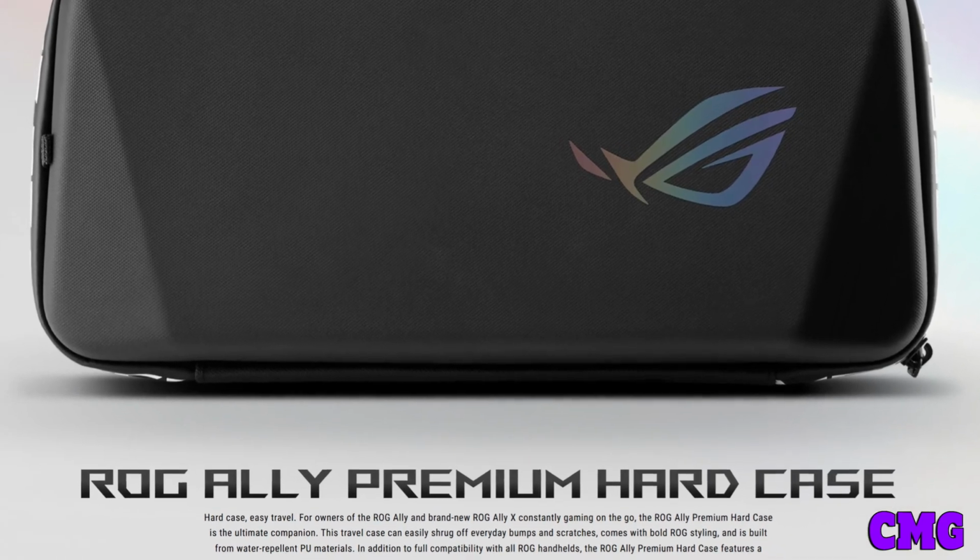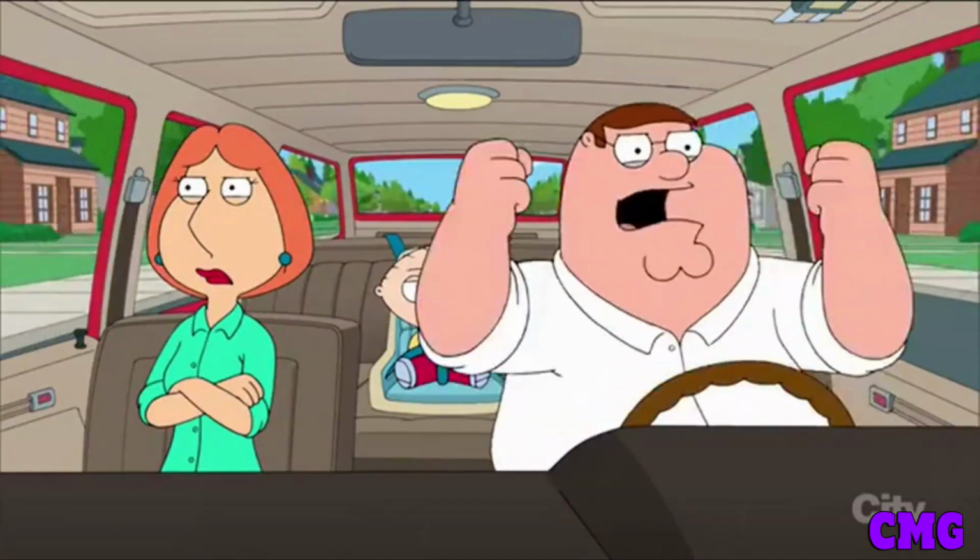So they came out with a hard case, but what I don't like about this with ASUS is that it should come with the system. Why don't they bring the case with the system like Valve and like what Lenovo did? They came with the case with their own systems. They came prepared. Now you have to buy an extra case. That's more money, and that's one of my reasons why I didn't buy it. I'm not buying all this stuff. It's the same stuff anyway.